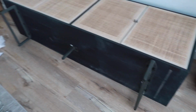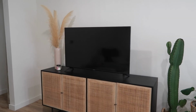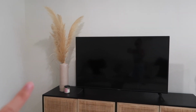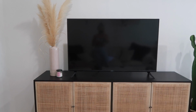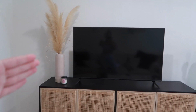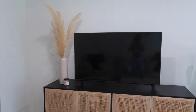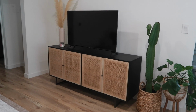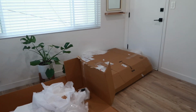Okay, legs are now on. Let me try and flip this back over and see how that looks. So I'm not sure if this is how I want it permanently styled, but I did take the pampas grass that was in my room and just put it next to the TV with my candle, and I think I like how that looks. If I didn't have that, I would probably put a plant that kind of hangs over the edge. So let me know what you guys would prefer there, but I'm loving it so much. I know I've said that a million times. Very happy with that, and need to dispose of this stuff as soon as I get the energy to take it outside.